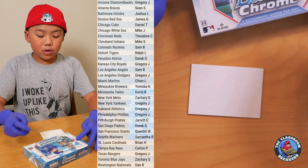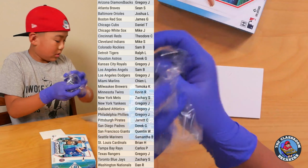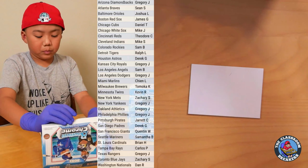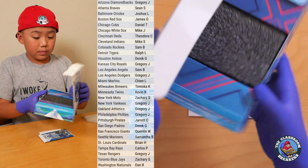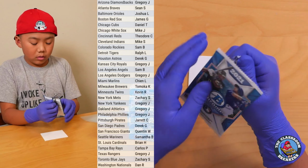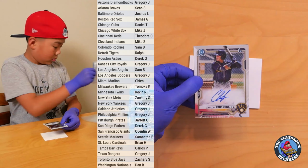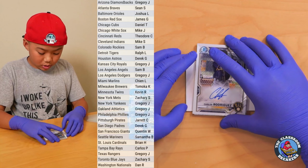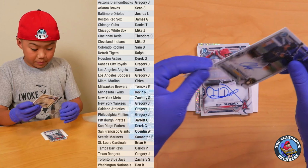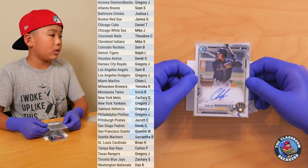All righty, now we're on to our third box. Start with the Carlos Rodriguez. Nice. First Bowman. That's Rodriguez. Going to the Milwaukee Brewers, going to Tomoka.